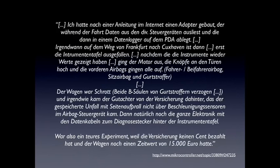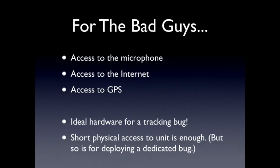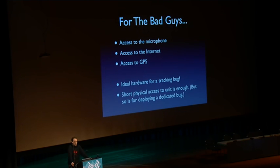This is also interesting for bad guys, because this Bluetooth kit has access to a microphone, of course. It has access to the internet, and it has access to GPS, so this is the ideal hardware for a tracking bug. And a short physical access to the unit is enough, so if you can build a firmware upgrade package, you don't even have to update the unit. So short physical access to the car is enough. But on the other hand, you could just deploy a dedicated bug that you built yourself, so I don't know if that's a big deal or not.